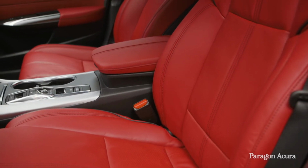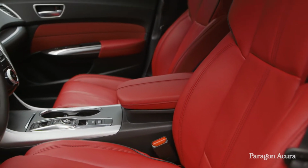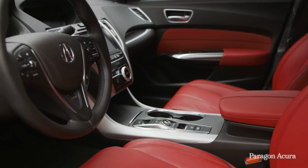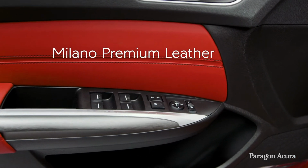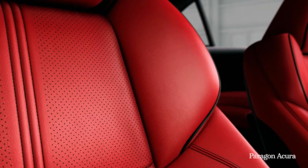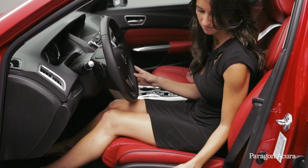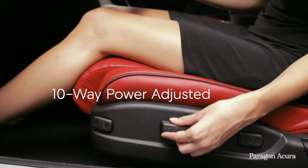The aggressive attitude of the TLX A-Spec only just begins with exterior stylings, as we take a look into the redesigned and sporty interior. Experience the unsurpassed comfort of Milano premium leather, with the A-Spec model including Alcantara trim on seating surfaces. The driver's seat now features 10-way power adjustment with built-in lumbar support, while both driver and passenger seats are detailed with high-contrast stitching and piping.